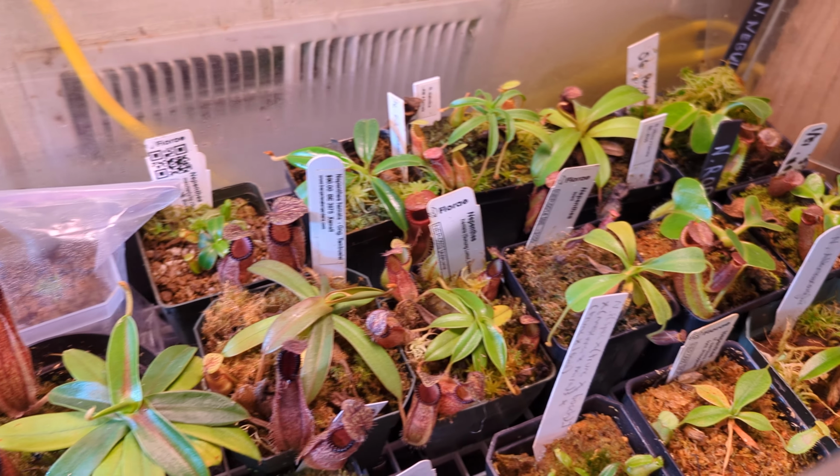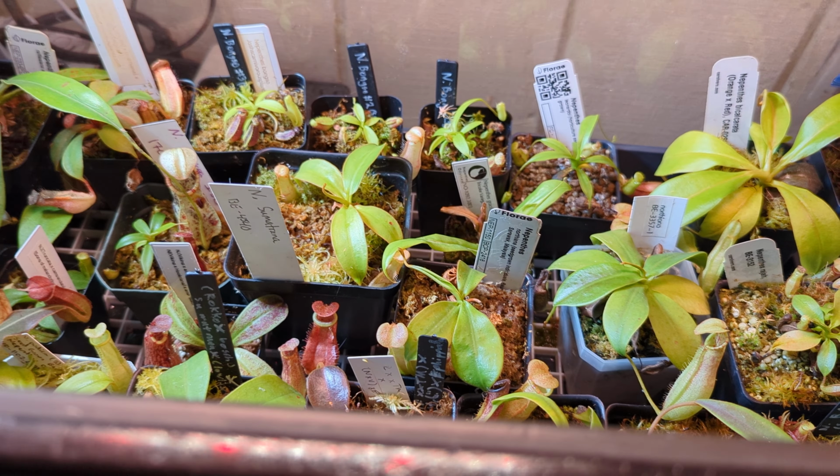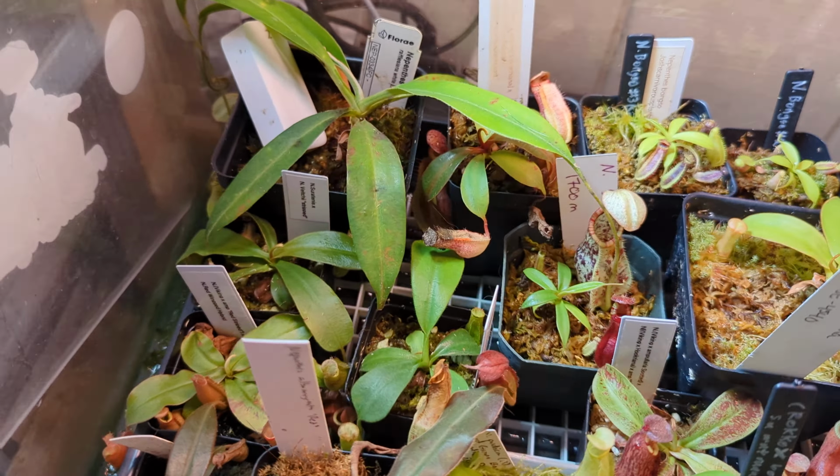Anyway, rambling on, plants are doing good. I'm really excited to see all the pictures developing. There's quite a few that are just doing their own thing.